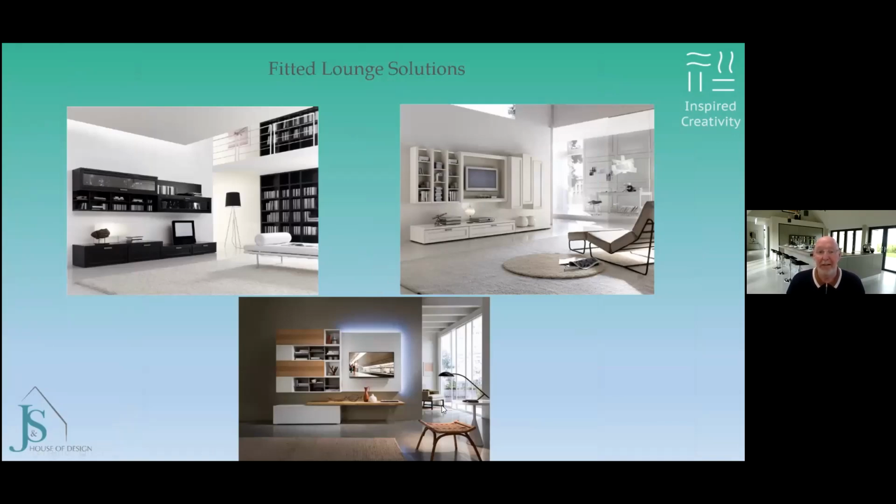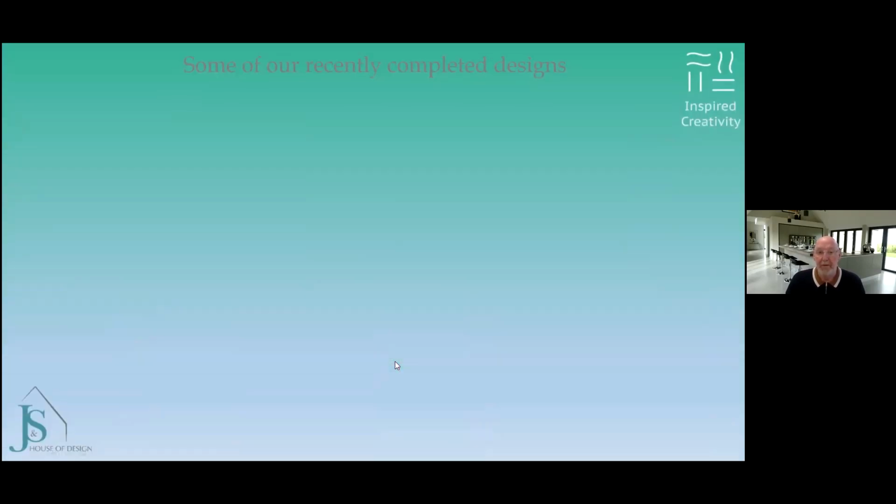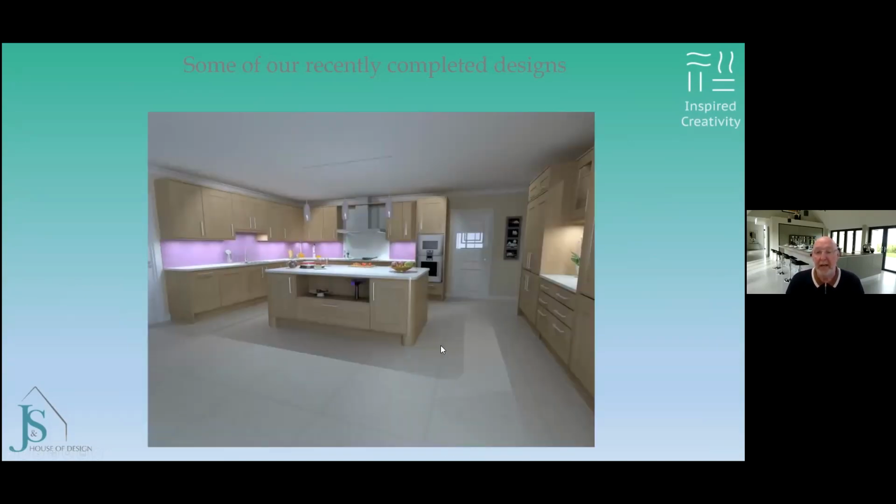We also do some fitted lounge solutions. TV and media is a big thing for everybody now, so we can incorporate all that within a pleasing piece of furniture. Some of the recently completed designs: this is a level of design that we would present to our client, and we try and make it as photorealistic as we possibly can. So we'll have picked up on hints from the client about colours on the wall, types of tiling, styles of lights, those sorts of things, wherever we can. It's not always humanly possible to do it as it is, but you'll see a picture of that later.